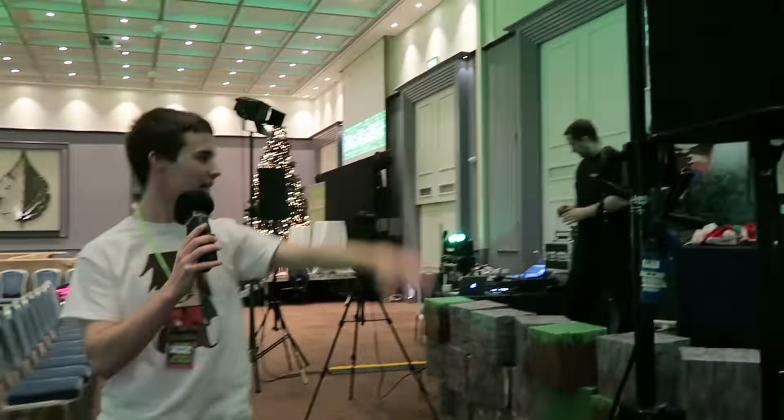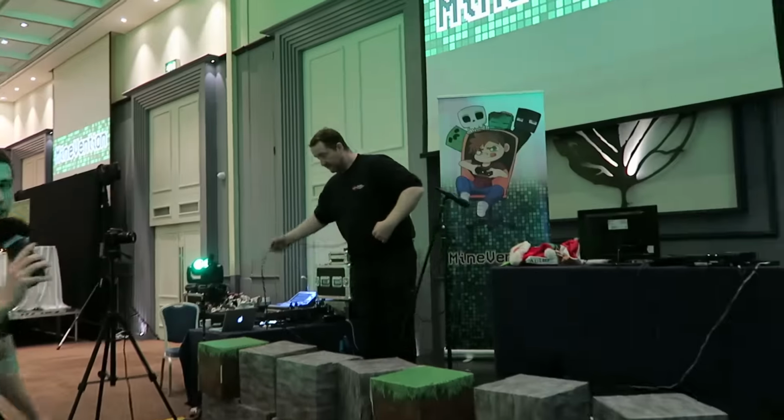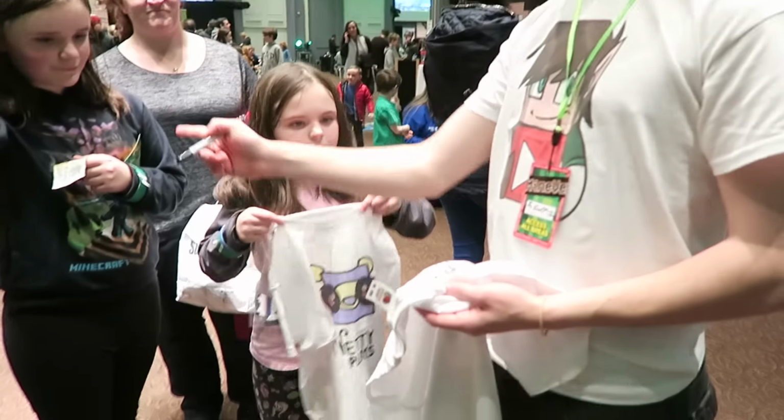But right here we have the stage. You can hear the music playing like mad loud. They're still setting up the stage because we're going to be on that stage later performing, doing some Minecraft and stuff like that. It's going to be a lot of fun.